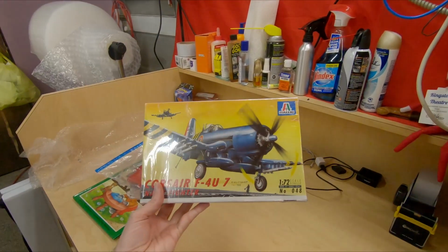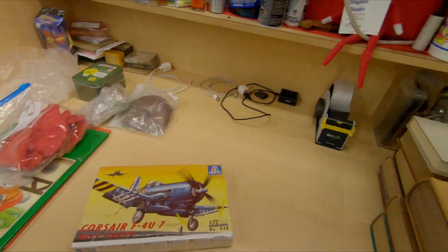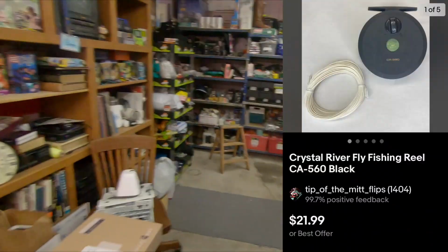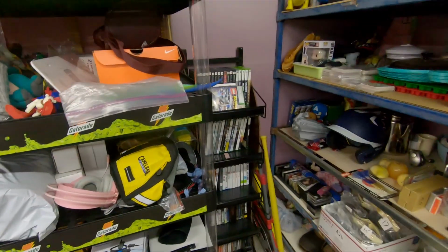I tried to get into models one time, and it ended up being that it's tedious. So you gotta actually enjoy it. It's not just something you're like, oh, that looks like fun. It might not be. For me, it was not. But this one right here, that's pretty cool. Got that in a Mikhail mystery box, so I paid $1-ish. $31.48 free shipping.